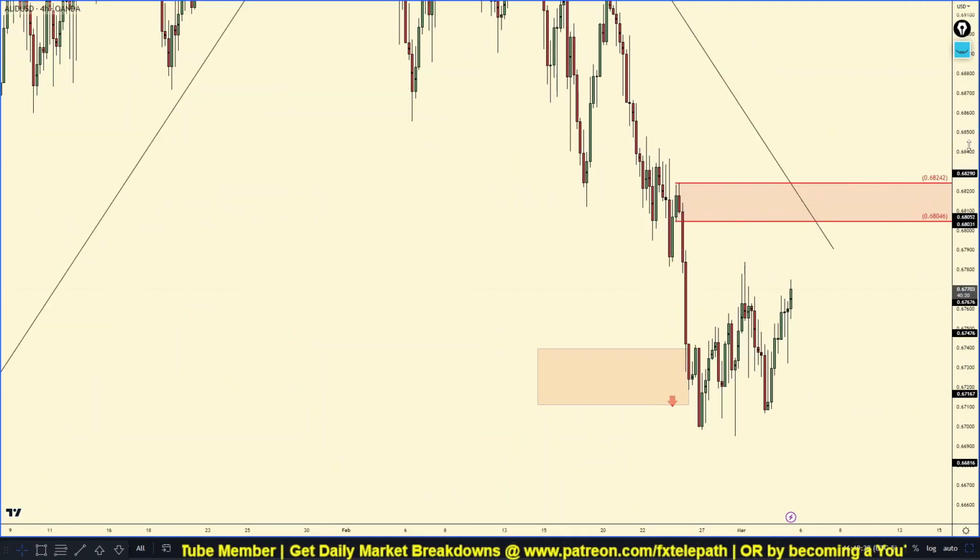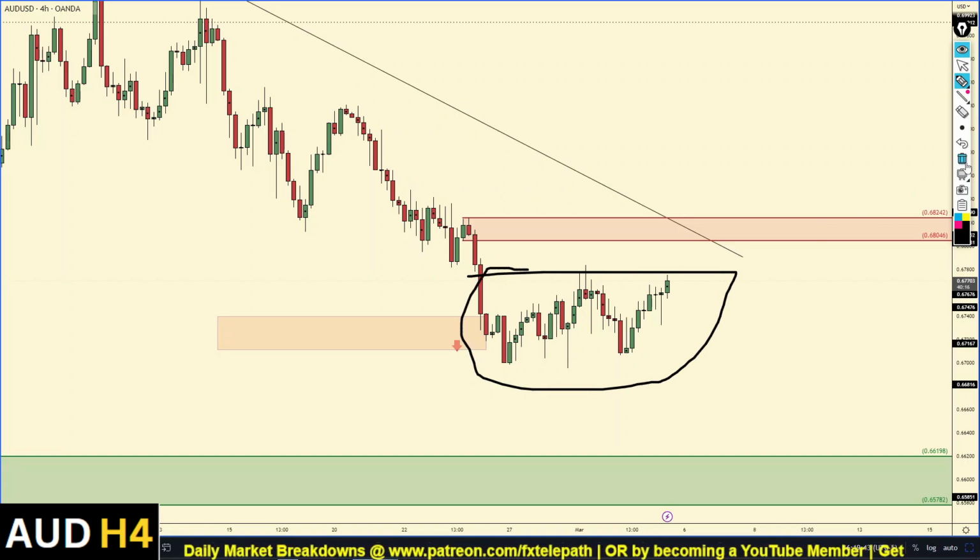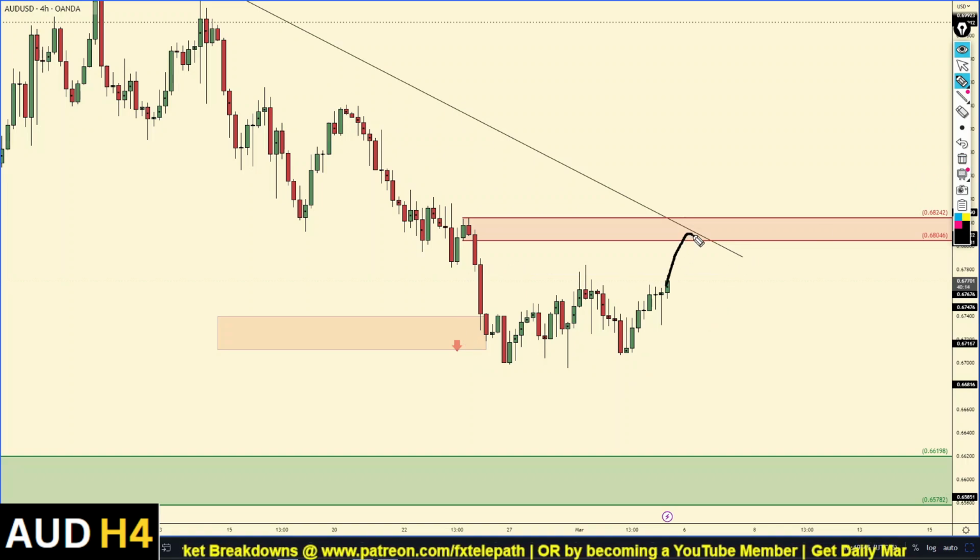Well, we do have that 4-hour downtrend still. Yes, this most recent price action is going sideways, but it's possible we are just pulling up to this 4-hour supply zone where we could see a reaction off of. So I would definitely keep an eye on this 4-hour supply at 0.68. Now, hopefully we do continue to trend down because the profit margin down to that weekly demand is very, very clear in my opinion.